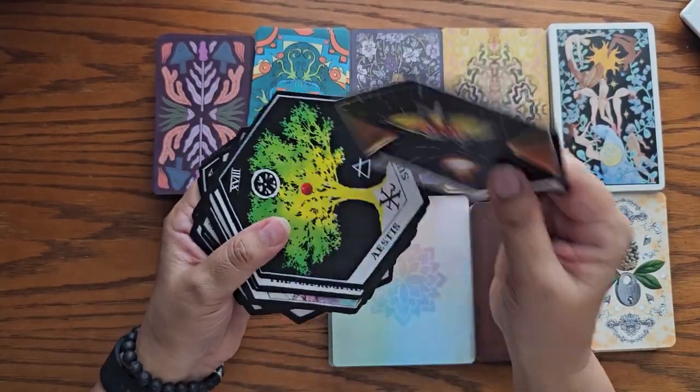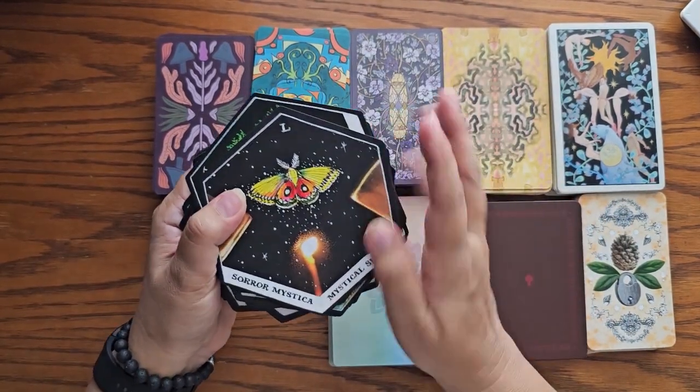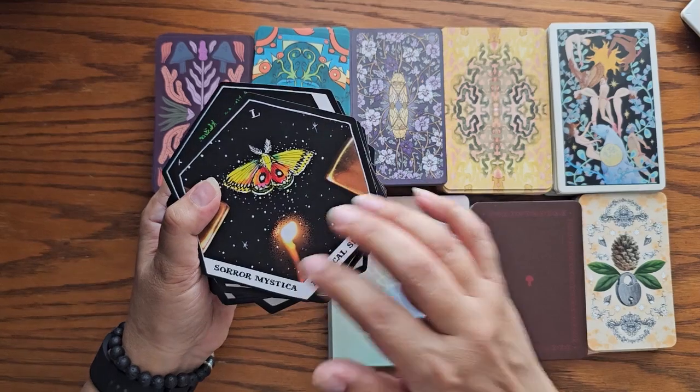But that's the only thing about it. The cardstock is great. It is a little thick, but it's a matte finish and it's really nice. I really do enjoy the deck. So regardless of how shuffling it feels, it's going to be okay because I really enjoy the deck.